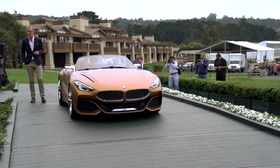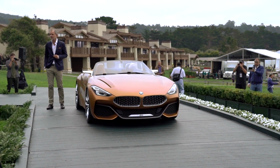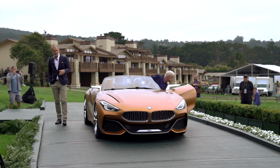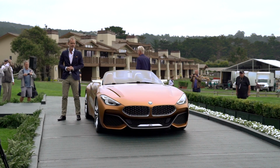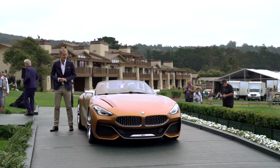BMW Concept Z4. It is giving you a very close hint at what the production car will look like sometime next year. It is also part of this new chapter in the development of our form language. So again here, very few lines. The lines that are there are carefully chosen.